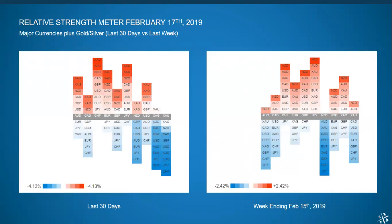The Kiwi a clear winner, gaining ground against everybody except the metals. The dollar also back and forth, middle of the pack. And we covered bullion for the last 7 days, volatility also slightly rising. We're at 2.42% for the week.